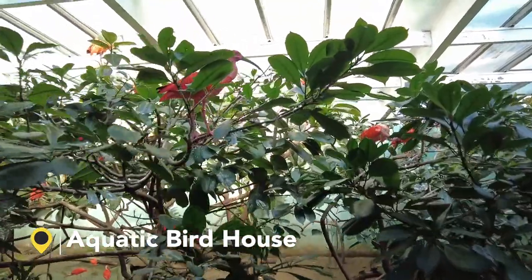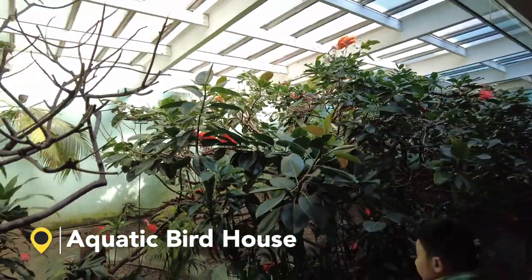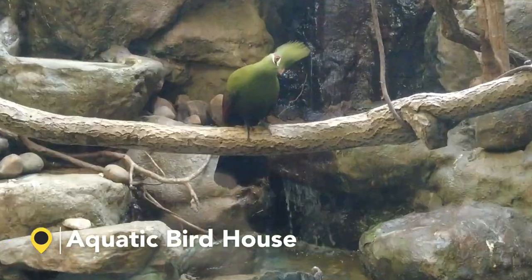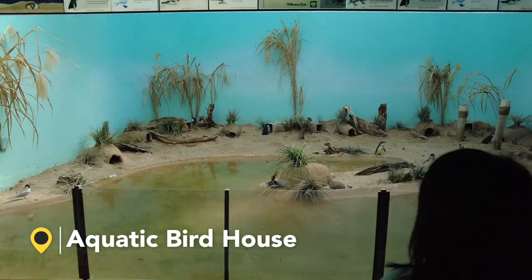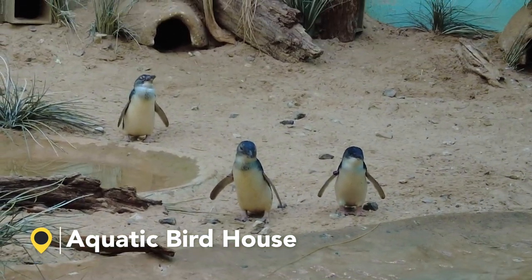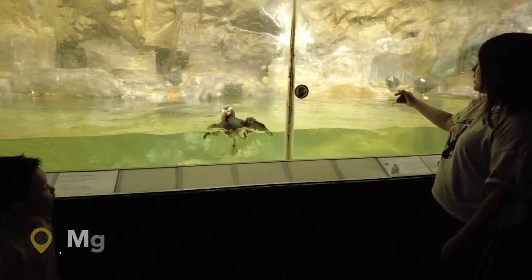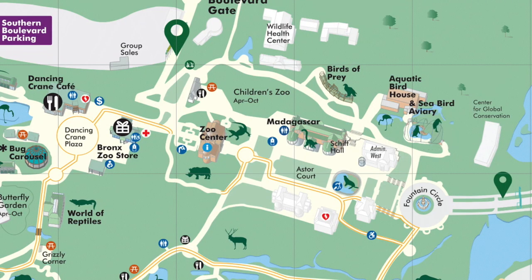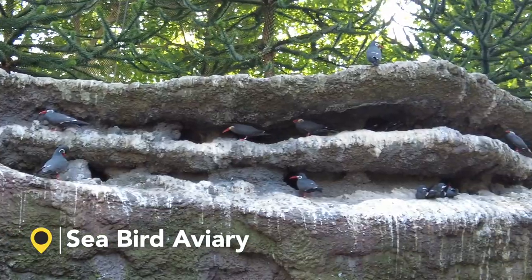I know, right? Amazing. A bird. Yeah, and it also has the Aloha. I see a penguin inside the house. It's gonna poop on you. This place really reminds me of Jurassic Park. Woo! It's nice.